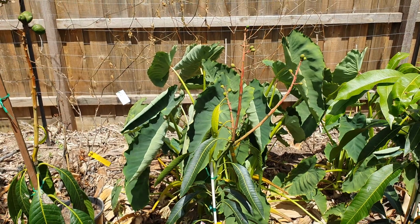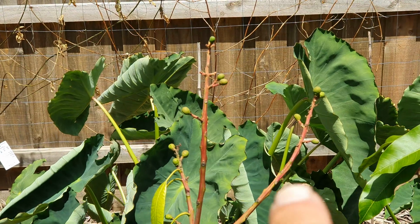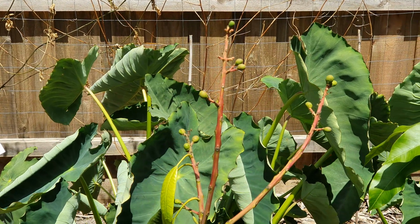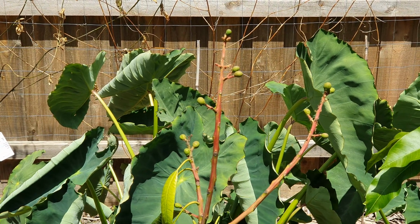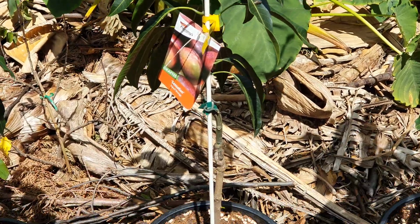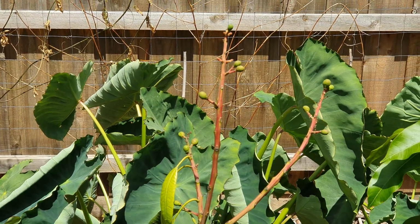Next is another guy that has fruit on him. It's the Sensation variety. I don't know anything about the Sensation, except he's fruiting already after only 1 year. Yeah, actually a year and a half. I got him last spring, so around September 2020, a year and 3 months. Yeah, and he's doing okay. Not many leaves and no new growth, so we'll see what happens with his fruit.